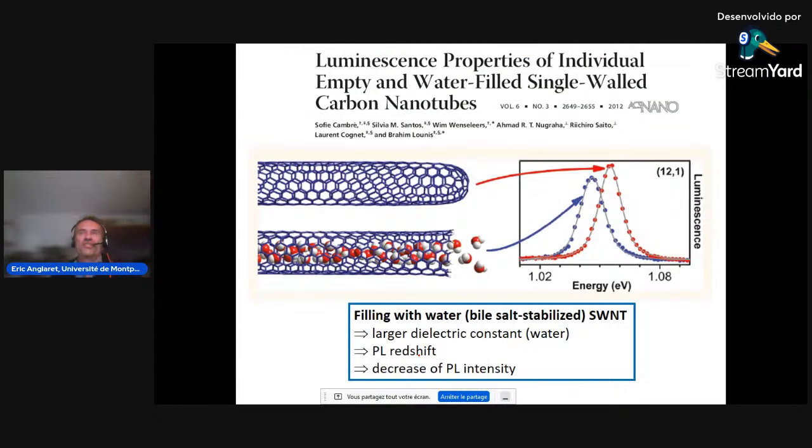Another study that I really like is the work by the group of Sophie Cambré in Antwerp. They have been working a lot on dispersing nanotubes in aqueous suspension using surfactant. And they have demonstrated that if you sonicate the nanotubes in water, you will open them, because you have some sp3 defects on the edge of the nanotubes, and the sonication may lead to opening the nanotubes. And when you open the nanotubes, you will fill them with water. Initially during the synthesis, they will be full of gas. And when you break the edge, when you open the edge, the water molecules will be able to fill in the nanotubes.